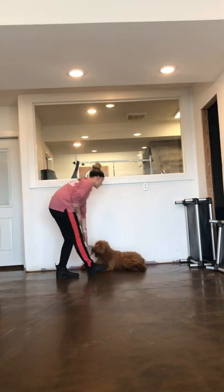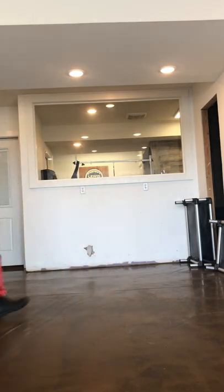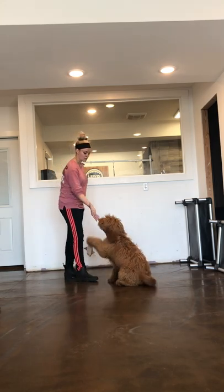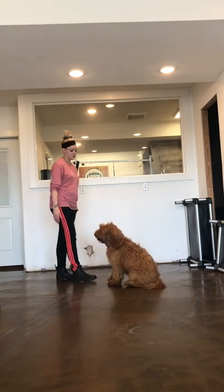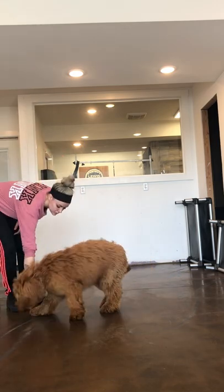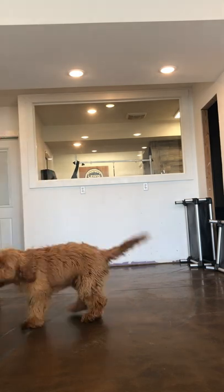Good girl. Okay. Good girl. Yes. So I tell her to sit. And this time she gets a treat. Because I'm not having her hold a sit stay or a down stay. Down, referencing to the floor. We got a couple more treats.